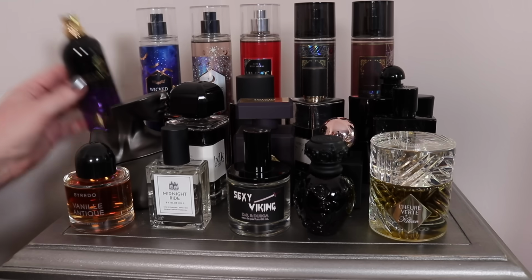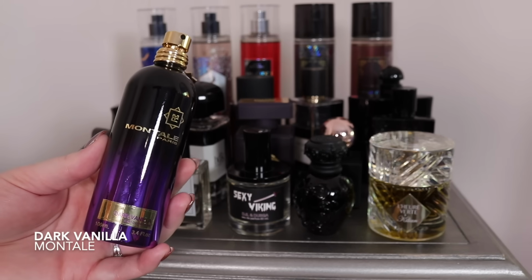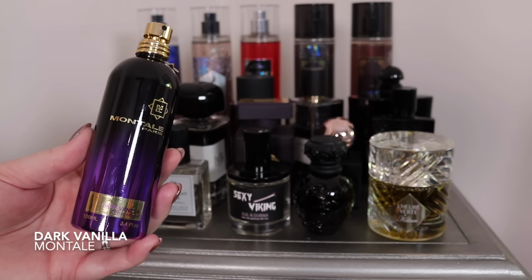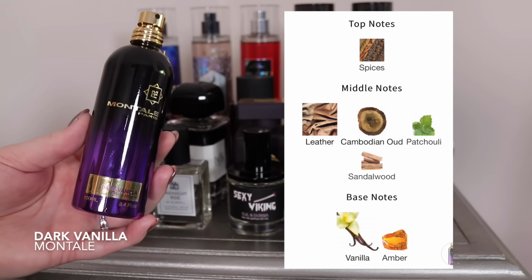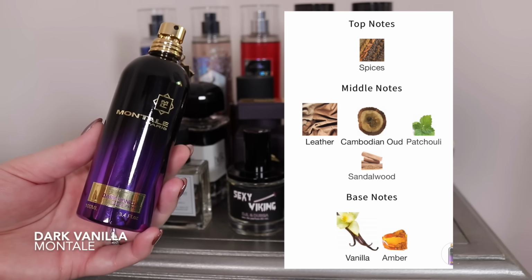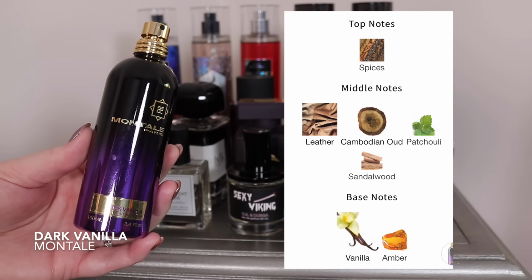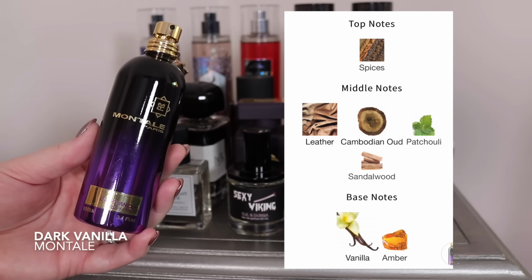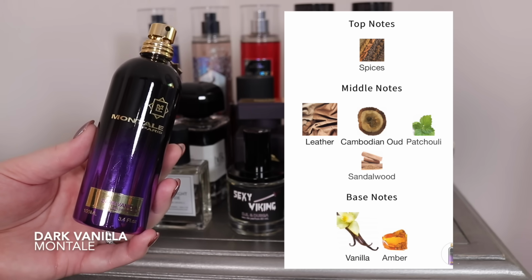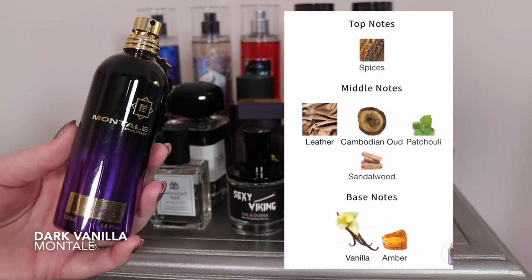All right, moving back, let's talk about Dark Vanilla from Montale. This is one of my favorite deeper, darker vanillas. It kind of goes along with Side Effect. This is very different though. It does have a leather note. There's also some oud. I believe there's some patchouli, so it has some darker notes, but the way the vanilla is done in here is so sweet. Montale does sweet vanillas, and so all those heavy notes I feel like are balanced out by how sweet this is, and I think it's such a great mix.